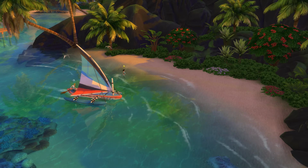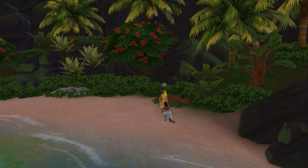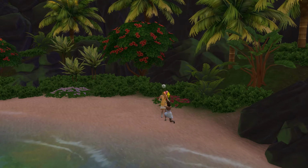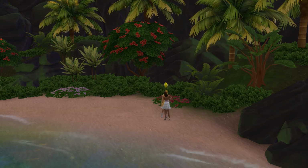Don't ask me why one of my Sims decided to swim and the other decided to take a boat. I was just like, sure, live your best lives. This also means you should make sure that your Sims get changed back into the clothing you wish them to wear while proposing or tying the knot. But of course, very cute, very private.